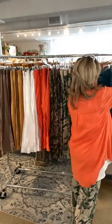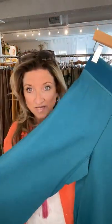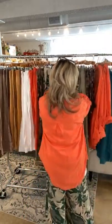So I am loving this, but I think what I love even more are the Astry pants. It is a linen pant. It does not have a pocket, so it's a plain front. We have it in this color, and then we just got a bunch more in because this pant is amazing. It is $70 in the solid. It is $76 in the print.